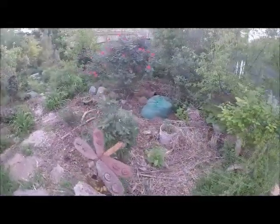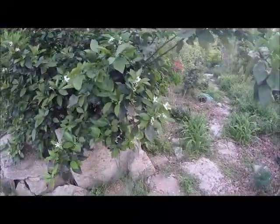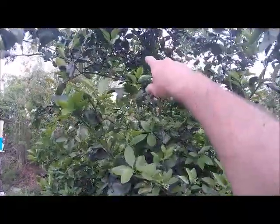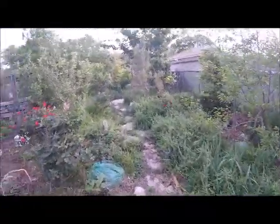I've got roses blooming, more coming. The squash is doing well. The citrus set fruit. I did have one graft take up here, a little bud, but most of those failed. Not most, the other two. I did three, only three.